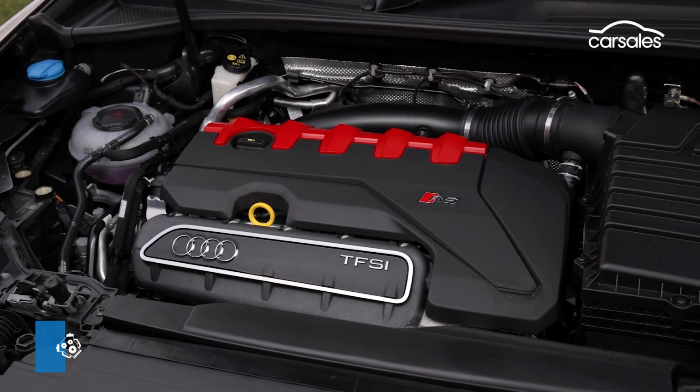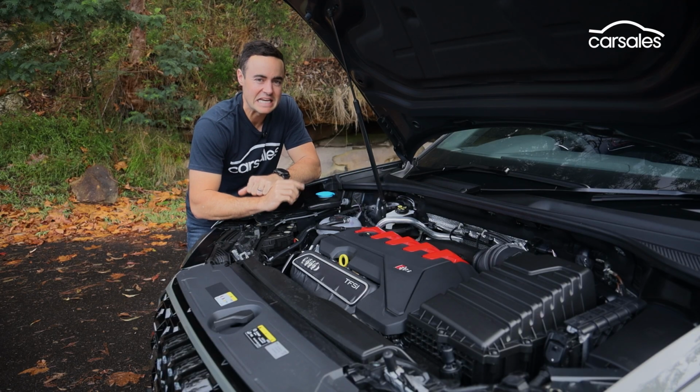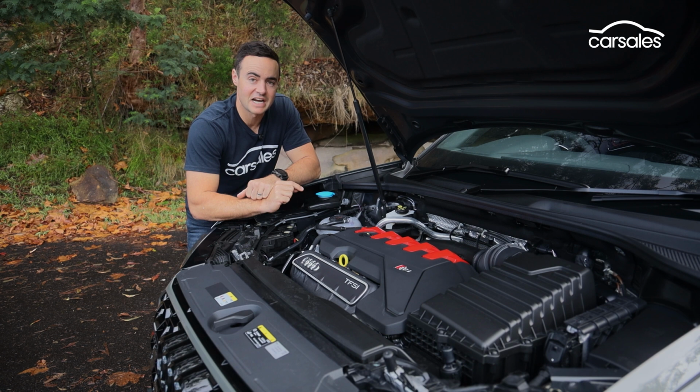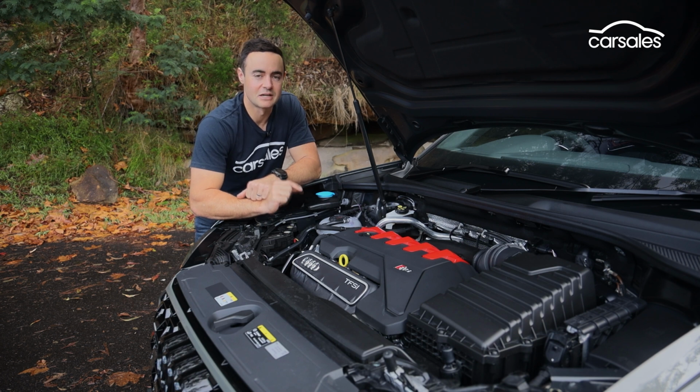And I reckon that's a bit of a missed opportunity, because for a 10-year celebration, you could easily extract more figures from this engine. But in any case, you're getting 294 kilowatts and 480 Newton meters with drive sent to all 4 wheels via a 7-speed automatic transmission. 0 to 100 officially takes 4.5 seconds, while top speed is limited to 250 kilometres an hour.